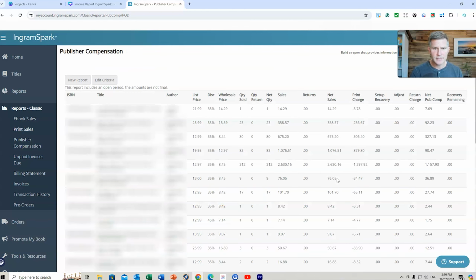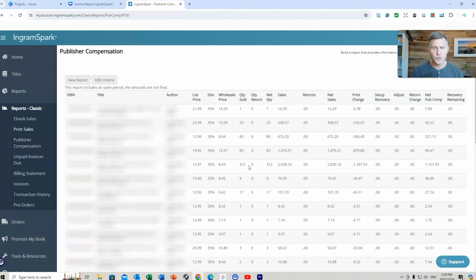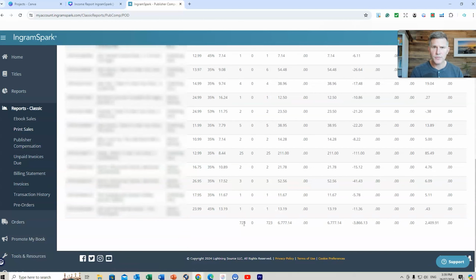Again, these books are listed and it's got the quantity sold. So this book here has sold 312 copies. Let's scroll down to the bottom of the page. So we scroll down, 723 copies sold, 2,409 Australian dollars during that last period of time, since June to current.